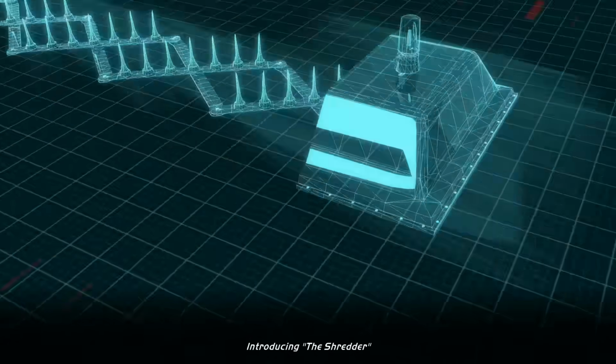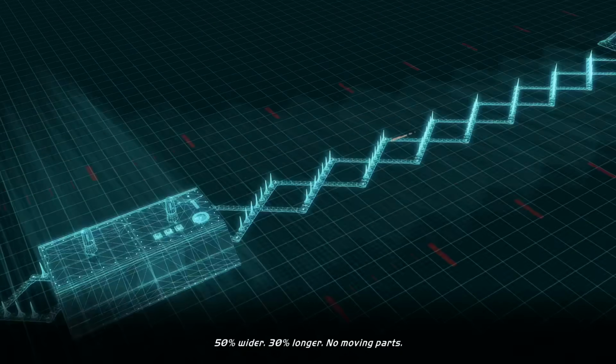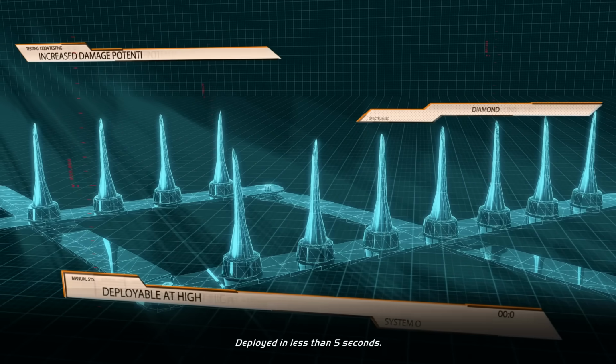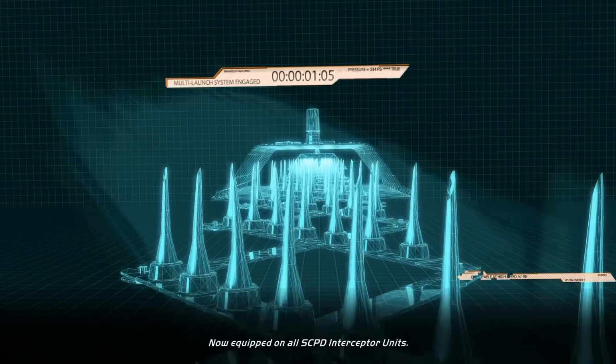Engineering the future of speed enforcement. Introducing the Shredder. 50% wider, 30% longer, no moving parts. Deployed in less than 5 seconds. Now equipped on all SCPD interceptor units.